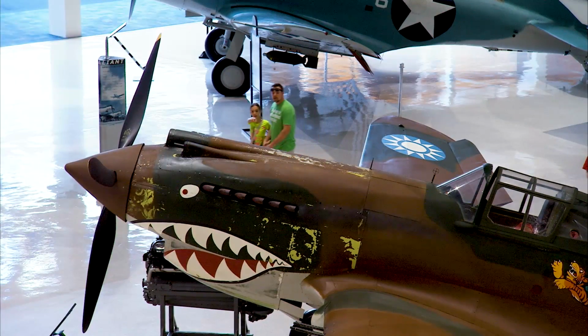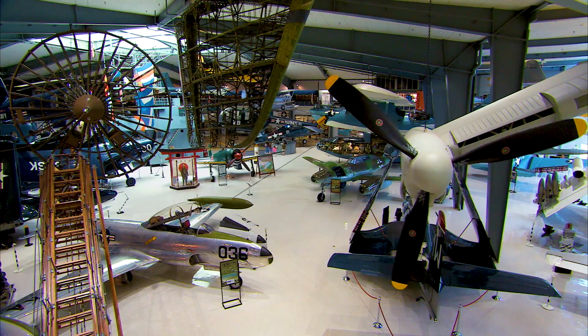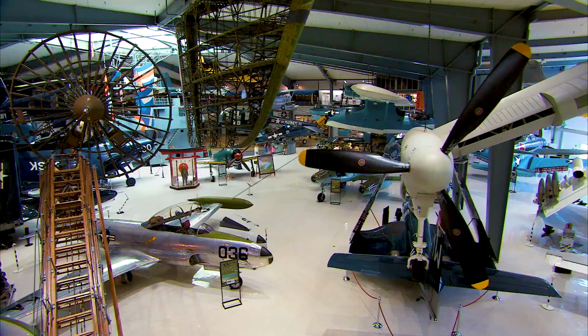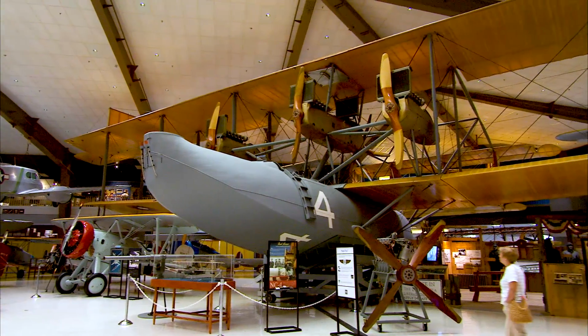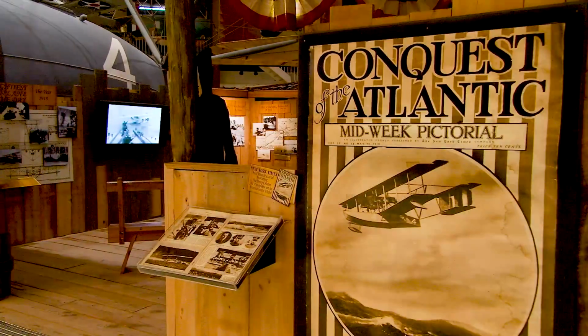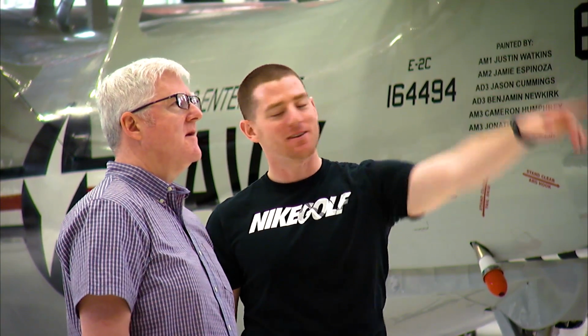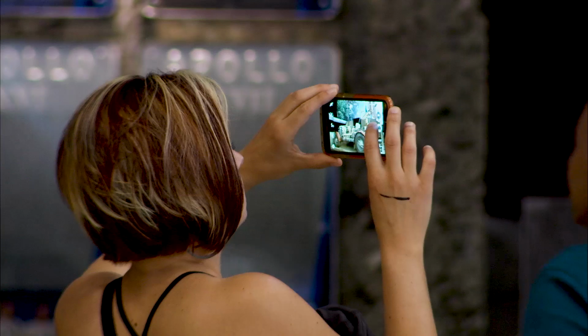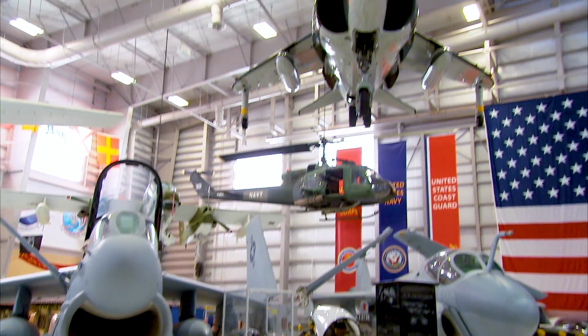We see a tremendous amount of excitement from people when they walk in, certainly the size of the place when they walk through those doors and they see the aircraft just right there in front of them. We have the NC-4 flying boat here on loan from the Smithsonian. It's the first aircraft to fly across the Atlantic Ocean. And in 1919 it did that, and 50 years later Neil Armstrong walked on the moon. That's the type of thing you're going to experience when you walk in here, to see that amazing technological leap that occurred just on a regular basis in naval aviation.